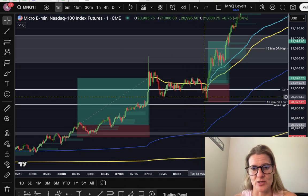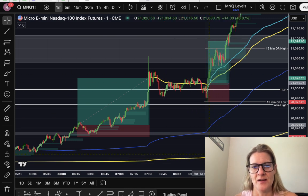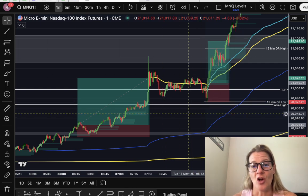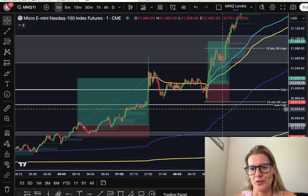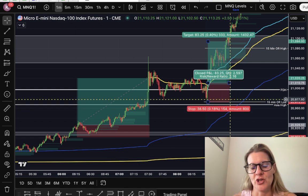Also, as you can see, it came down and bounced off of Asia high, and I had a strong reaction there. It grabbed this liquidity here, had a strong reaction. Also, looking at Bookmap, there were a bunch of orders down at 20,980, and then that was it. There was nothing else to the downside unless you looked at like 20,800, which I didn't think it was going to go that far initially at market open. It could have, but I didn't think it would. So there was 20,980, and that was it.